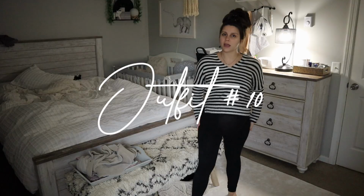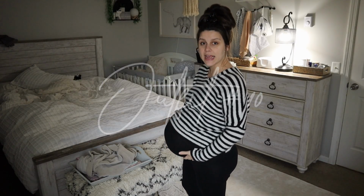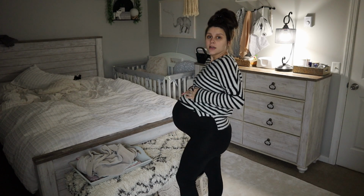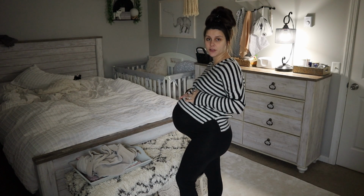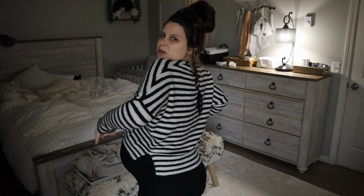Okay. We are 40 weeks and 3 days. Still no baby. I keep hoping. But today's outfit is just some full length maternity leggings all the way to my ankles, and then a sweater that's not super baggy, but it's baggy enough.